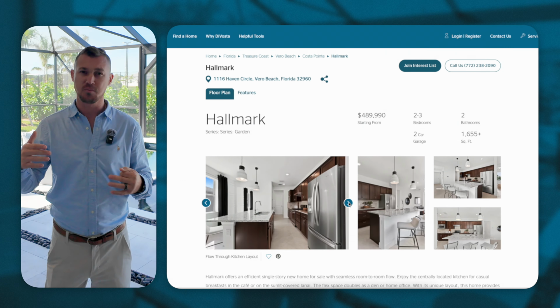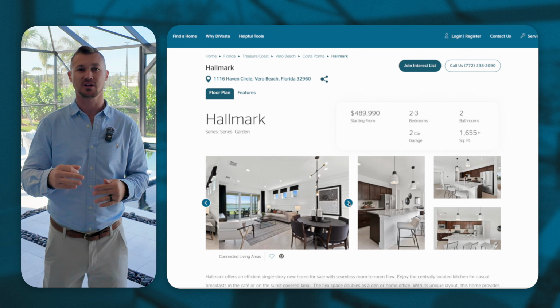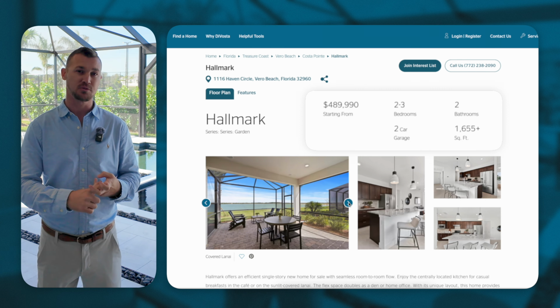And for those who need even more room, the Hallmark, also in the Garden series, is a fantastic choice starting at $484,990. It spans 1,655 square feet, offers 2 to 3 bedrooms, 2 bathrooms, and a 2-car garage.